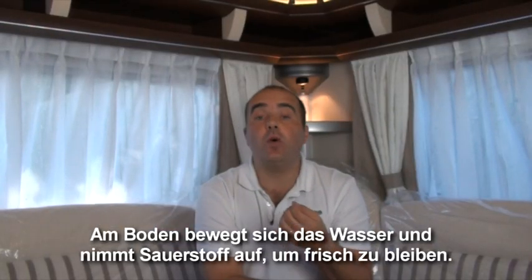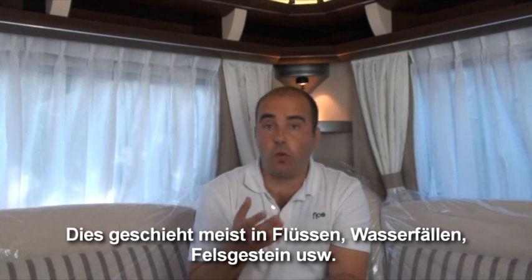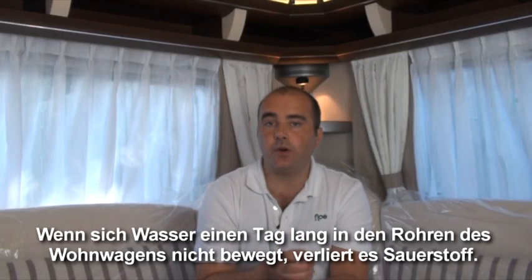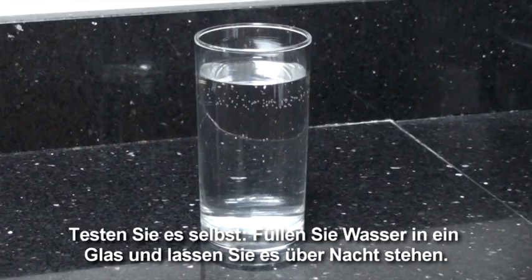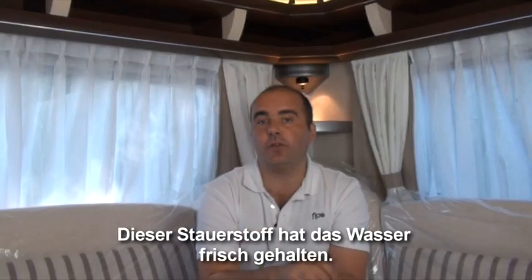While on the ground, the water must keep moving to absorb oxygen to stay fresh. Now this is usually achieved in rivers, waterfalls and mountain rocks, etc. But after one day of not moving or lying in the pipes of a caravan or camper, the water will lose its oxygen. Try this at home. Fill a glass of water and leave it overnight. The next day you will notice bubbles in the water. This is the oxygen leaving the water, and it was this oxygen that was keeping the water fresh.